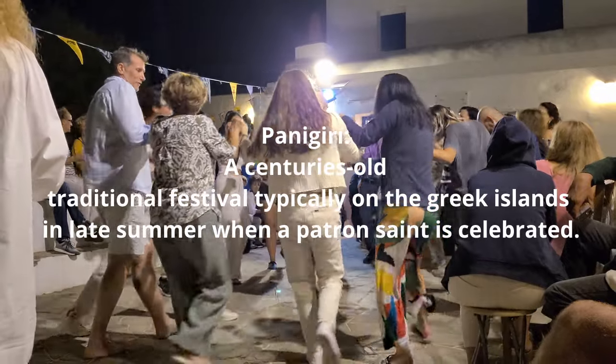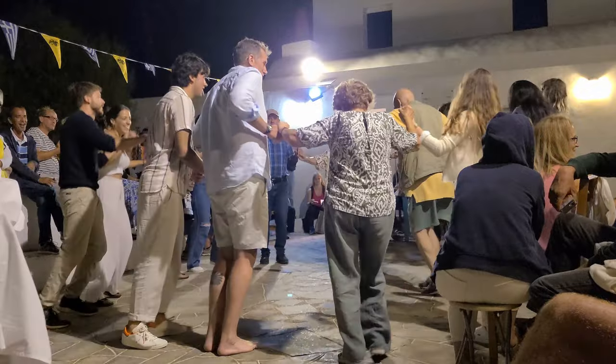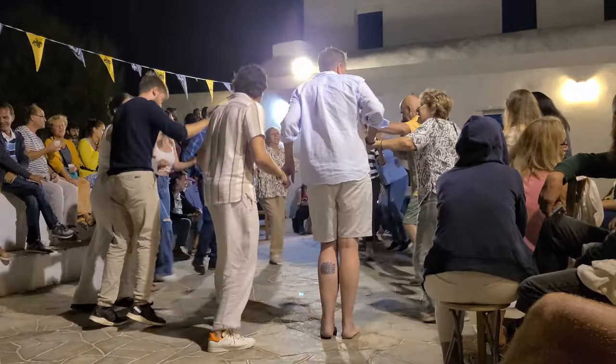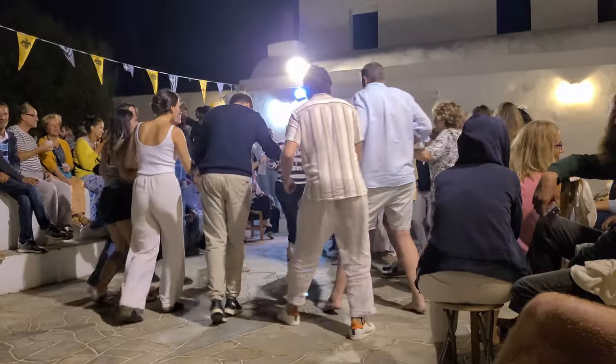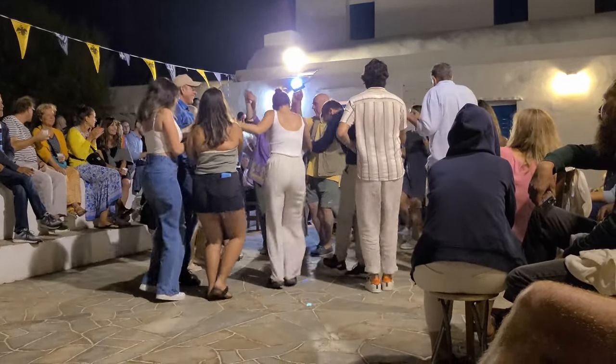Our B&B host told us about a panigiri going on today in the village of Vathi. So we made it out here just in time to see some Greek dancing before it started raining. It's kind of just sprinkling a little bit, but thundering. So they're just putting a break to the music, but panigiris are known to go on through all hours of the night. So we're just gonna stick around, hang out, and take a look at the beautiful church inside and see if things start up again, if the weather permits.